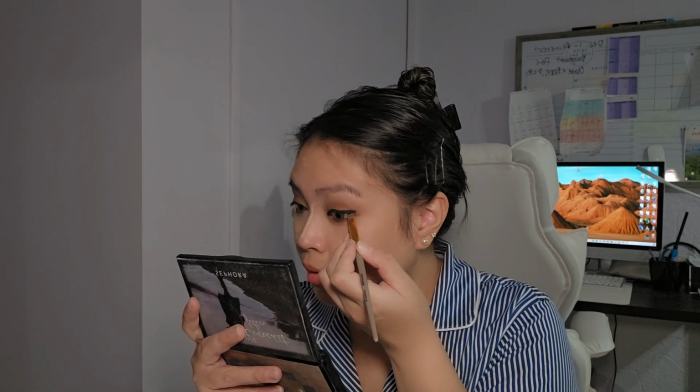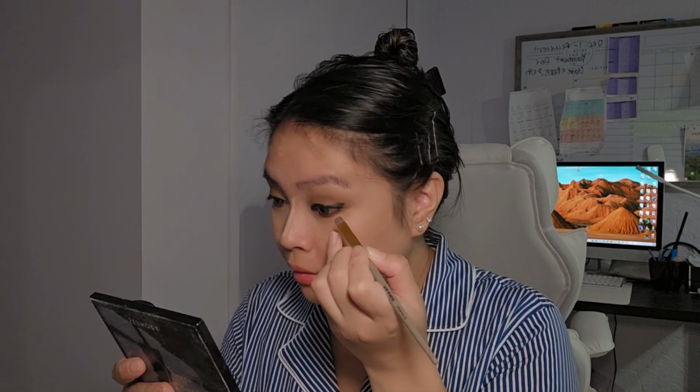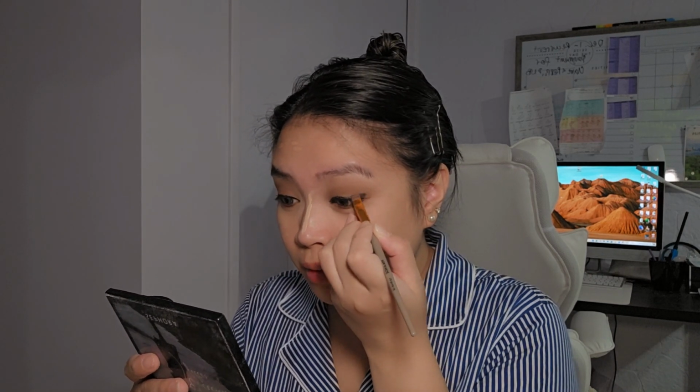I would really like to master smoky eyes because it's so nice and dramatic. It adds dimension and depth to the eyes, and it really makes my eyes pop. If you have any suggestions for techniques, or there's something that I need to improve on how to do smoky eyes, let me know, and I'll try to have a look on how I can improve, as well as if you have any videos that you can recommend for me to watch that would fit well with my face shape and my eye shape. Let me know and I will check it out.